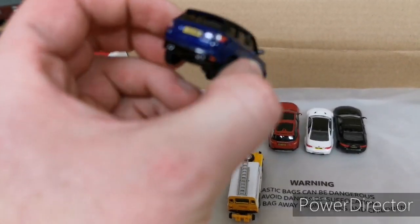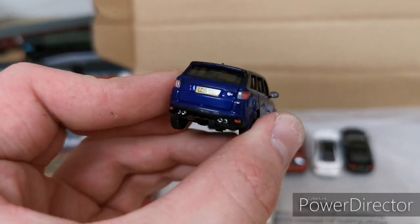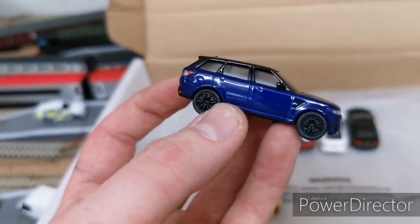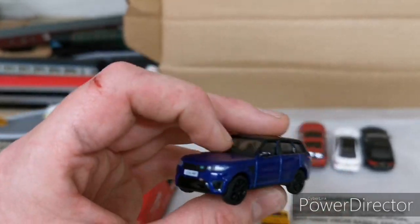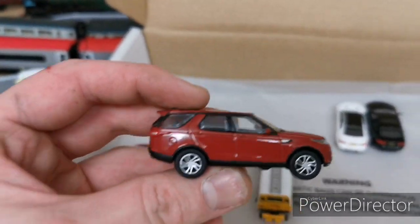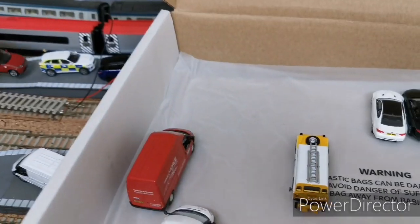I'm trying to think of this. This is a Land Rover Sport, I think it is. I can't really see what one it is. It's quite nice. Not a Land Rover fan myself, but I thought the area this is set, you know what I mean, footballers' wives country and all the rest of it. Another Land Rover, red.